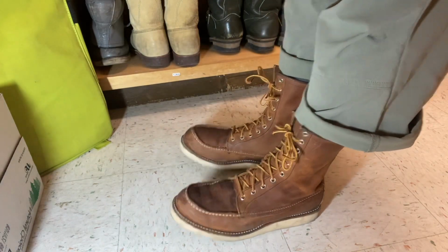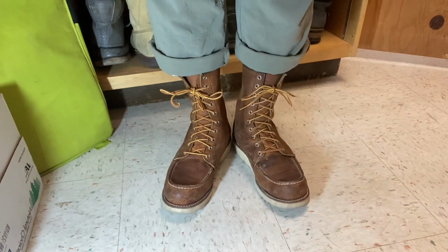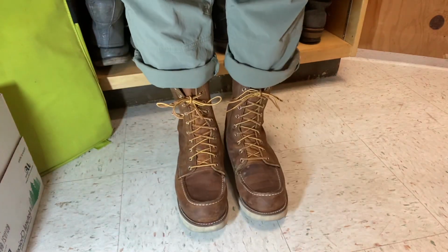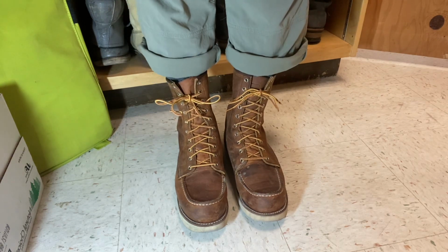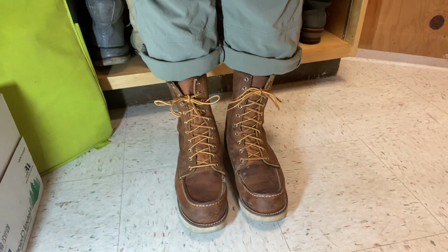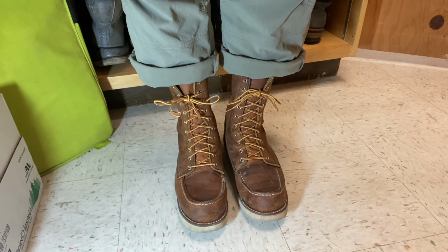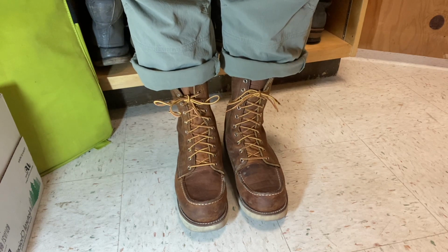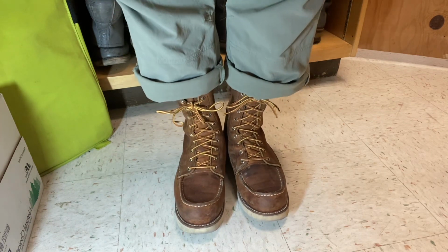But other than that, they're just, yeah. It's kind of strange, because I did wear them a whole day on Saturday. My daughter had a volleyball tournament, so I wore them all day, walking back and forth. I don't know how many steps I put in, but anyway, copper rough and tough, 8830s. I guess it's the only 8-inch copper rough and tough that I'm aware of as far as leather goes. The rest are like Oro Legacy, Oro Original. I can't think of all the different ones. Oh, the 9877s, yeah, that's what it is.